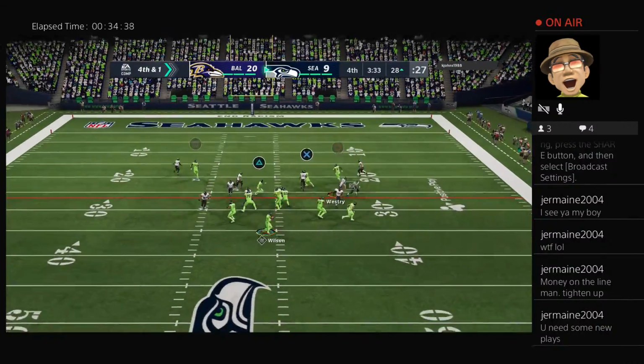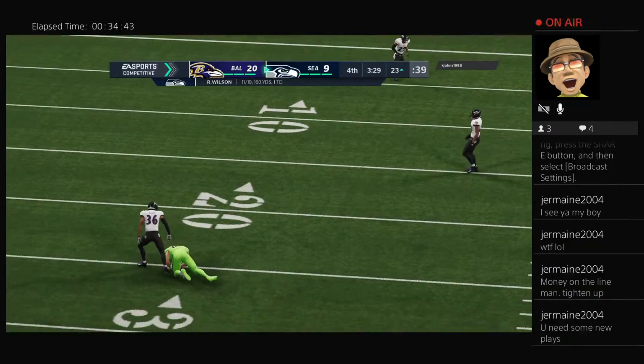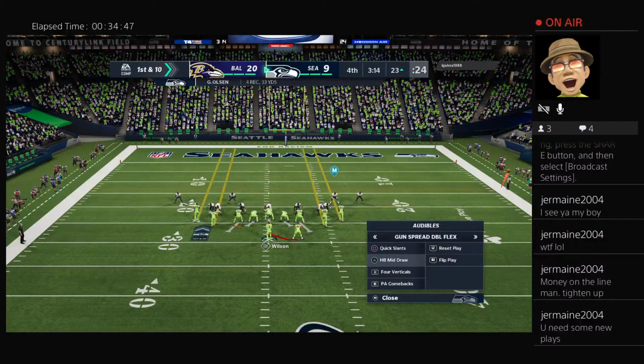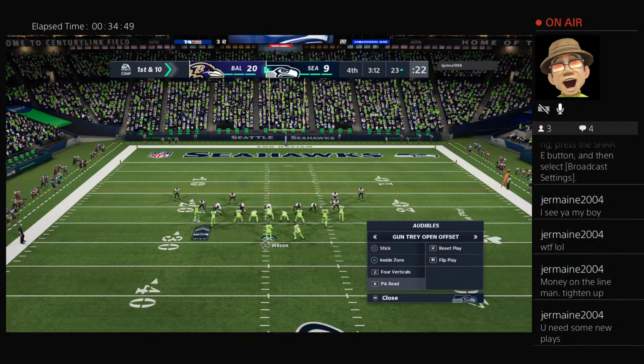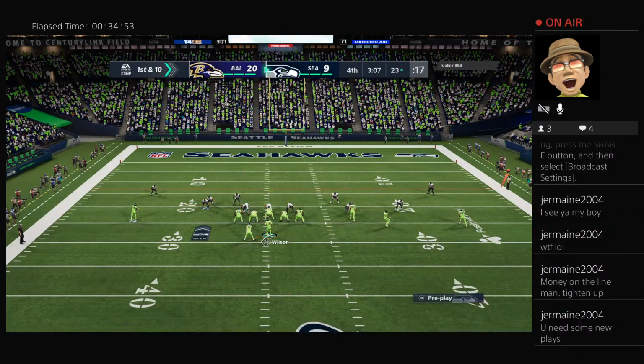It's now 4th down. They're going on 4th down. It's Wilson. And he finds a man. It's Olsen. And he'll be touched out here, but not before he does pick up the first. The time to pull out the stops is now, and they convert there on 4th down.